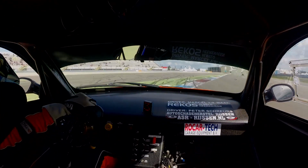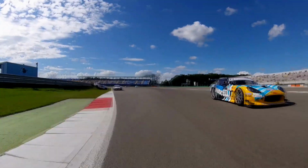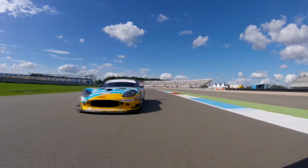I knew he was on the inside. I tried to give him as much room as possible. Didn't expect him to come this far out though, and that's where I was. Collision was impossible to avoid, unfortunately.